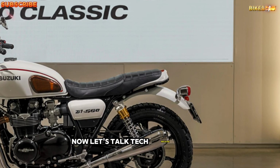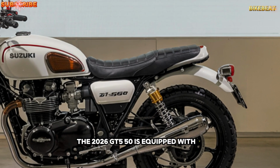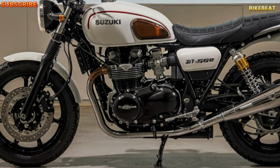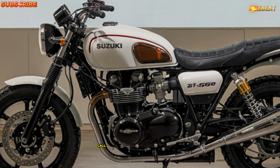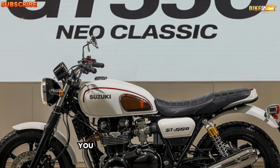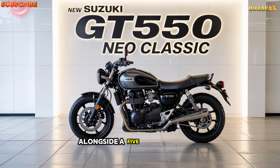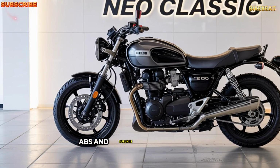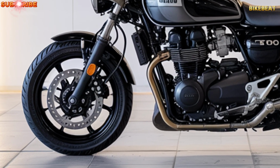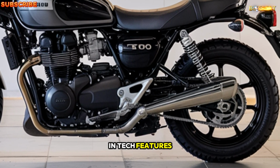Now let's talk tech, because Suzuki didn't hold back. The 2026 GT550 is equipped with a full-color 5-inch TFT display, crisp, bright, and now with smartphone connectivity. You've got turn-by-turn navigation, call and message alerts, music control, and Suzuki's MyRide app integration. You also get 3 riding modes: Eco, Standard, and Sport, alongside a 5-level traction control system, ABS, and Suzuki's low RPM assist feature that makes low-speed riding or stop-and-go traffic a breeze. Add in the bi-directional quickshifter, and this bike punches well above its weight in tech features.